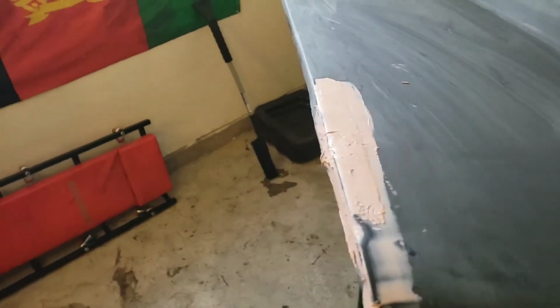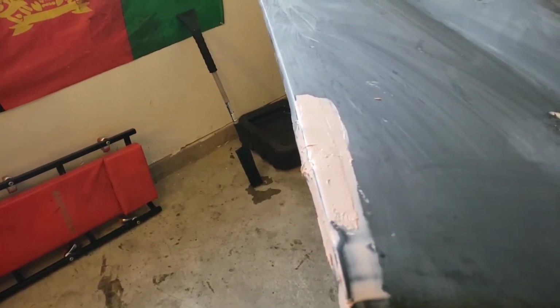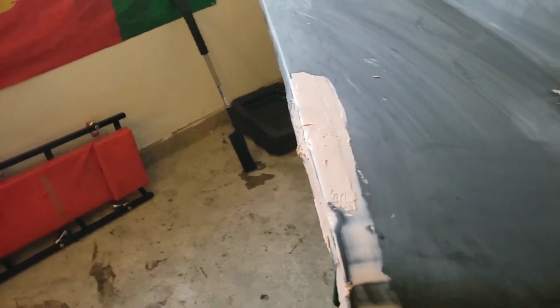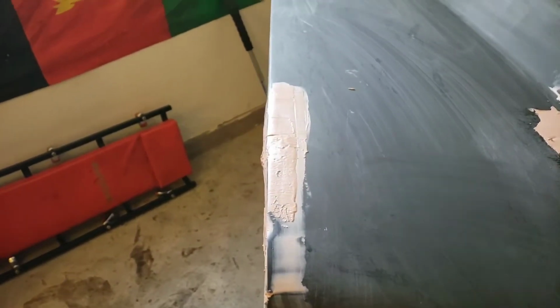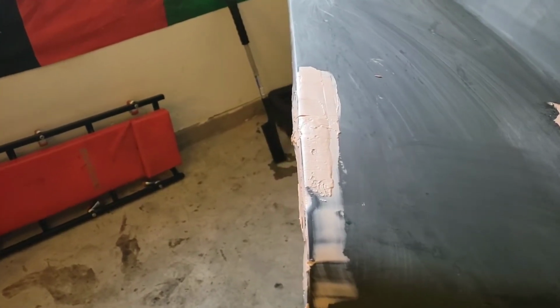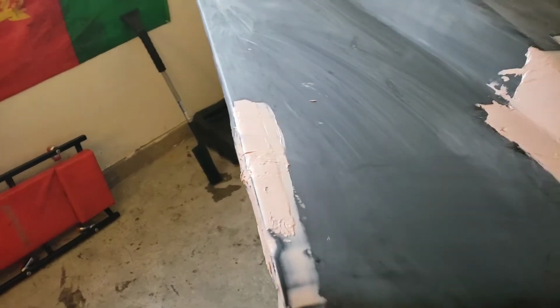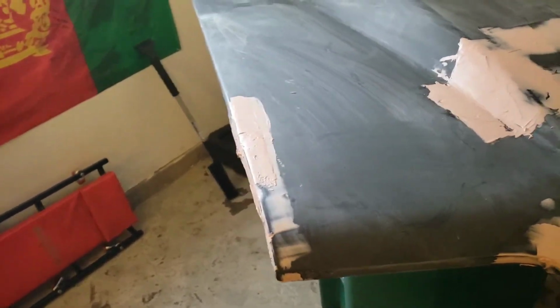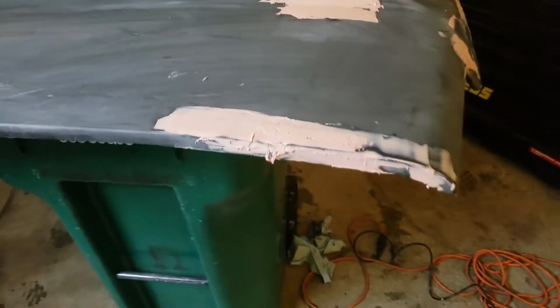I pulled this out with the heat gun. I think that was before my camera fell. No, it was after, and I didn't realize it had fallen yet, so you're probably not going to see that. But I did that with a heat gun, took a pair of pliers and pulled it back. It didn't come all the way out, but it's the best it could. It was cracking more, so I just said, excuse my language, I just said screw it, and hit it with the Bondo.